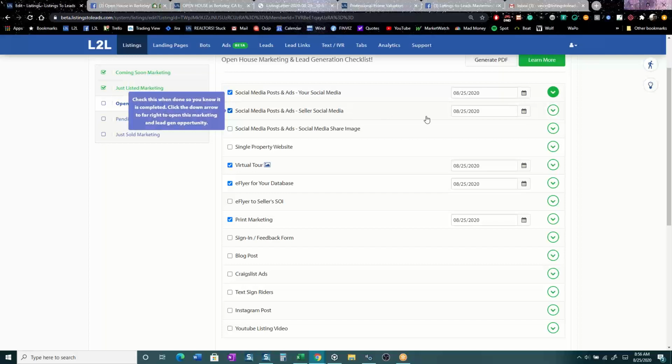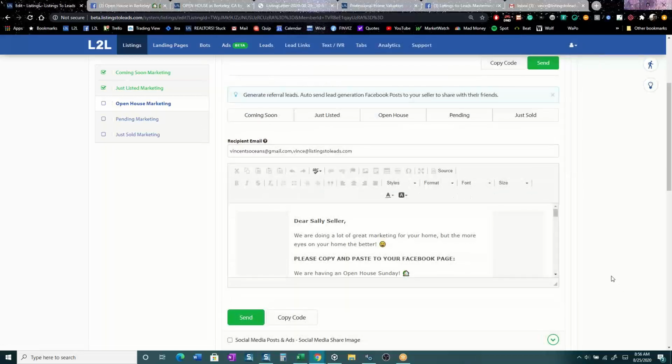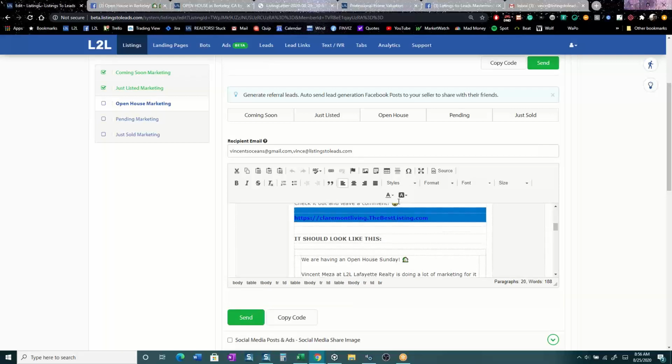So I just want to repeat that this function, number 1, getting you to your social media, is done automatically. Number 2, when the listing hits our system, we email you something and you say, hey, drop your seller's email in, right? And we'll start sending these tools automatically. So I want to show you, and then we send you this email that looks like this.